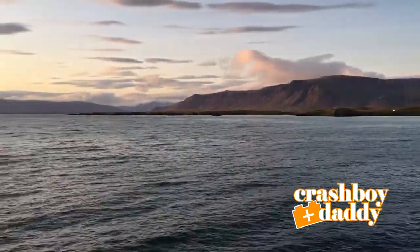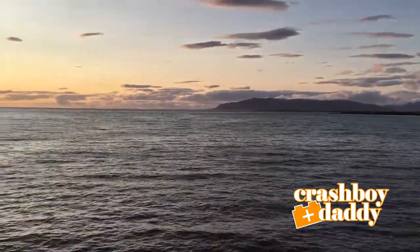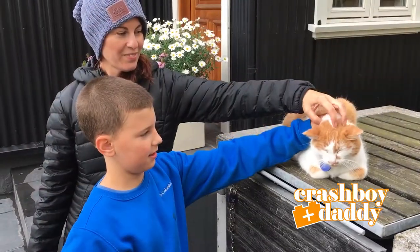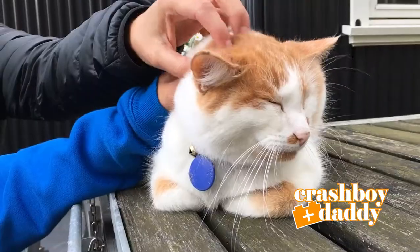If you visit Iceland in the summer, you have plenty of daylight to fit in many adventures. There are many friendly cats throughout Reykjavik, like this one.